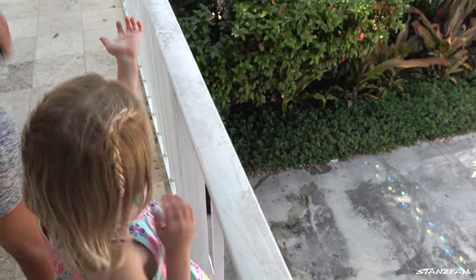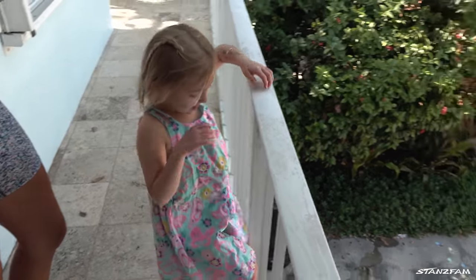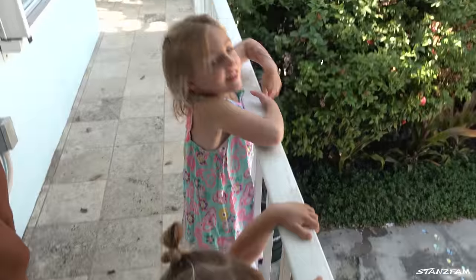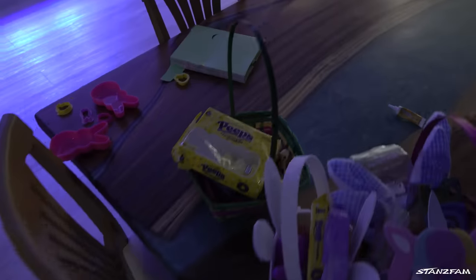Today I found a gold egg. You found a golden egg? What was in it? Nothing. Okay, at least you found a golden egg. Claire, what'd you find? I found today's Easter. Today's Easter, huh? You ready for fish tonight, Sadie? Yes. Looks like the Easter bunny made his way to the house. And they got lots of Easter baskets, so thank you everybody who gave me stuff there.